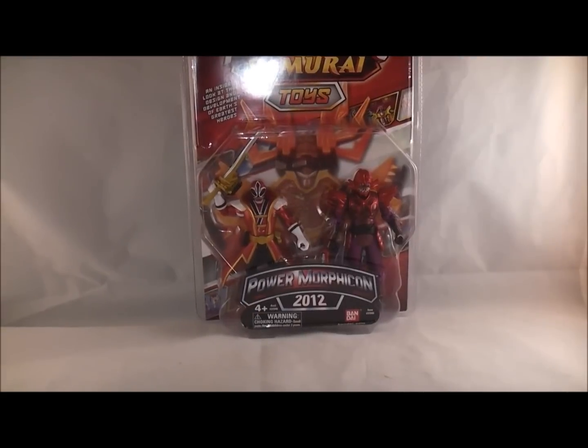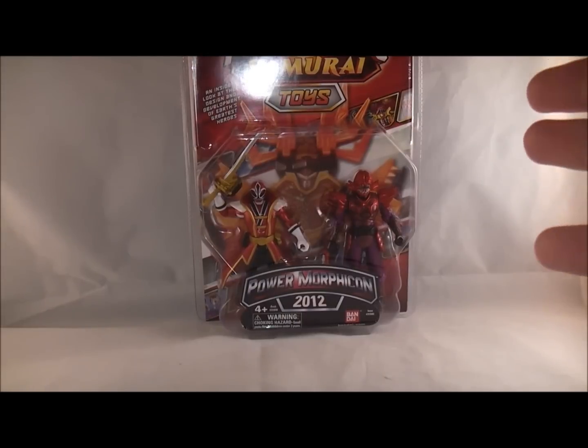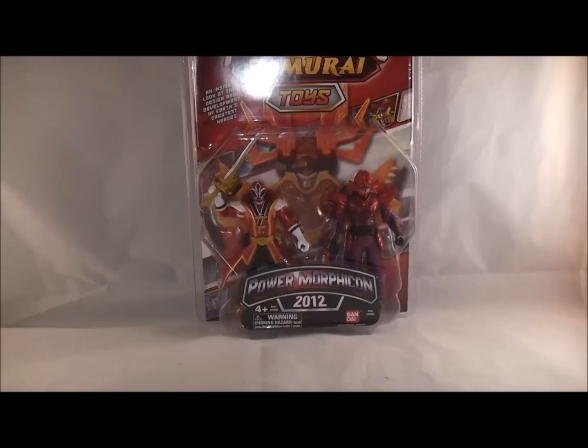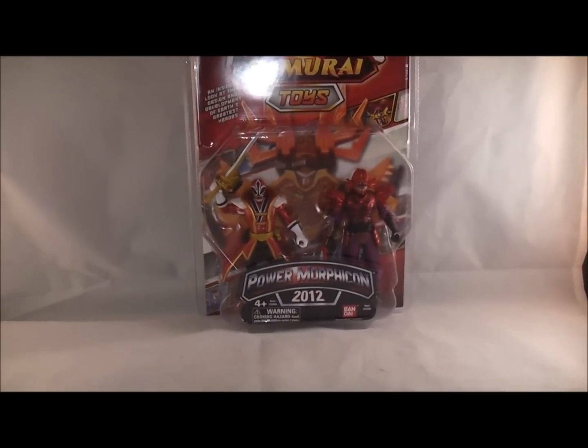Hey YouTube, Dawson Rider here with a review of the Power Morphicon 2012 exclusive samurai figure set, including the Shark Attack Ranger, I think that's what it's called, and a metallic Mooger. If you don't know by me saying this, this was an exclusive set sold only at Power Morphicon 2012 at the Bandai booth, similar to the way San Diego Comic-Con had the Final Victory set. I did not get that because I wasn't at Comic-Con, but I was at Morphicon.